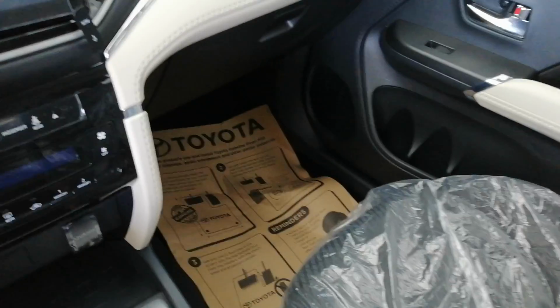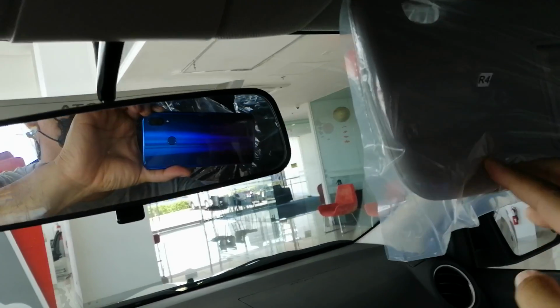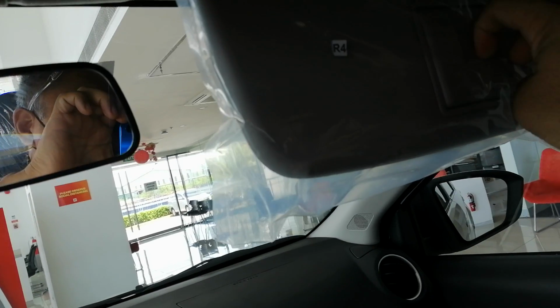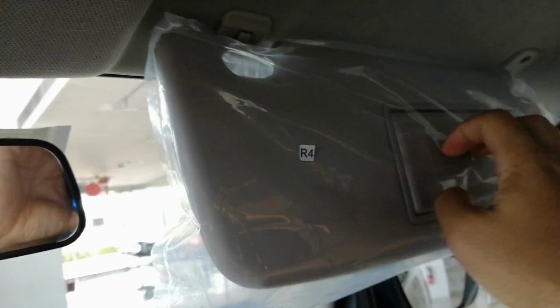Okay. Passenger airbag, sunglasses. Put your sunglasses there. Map light and card holder. Yes, there's a card holder in here also. I should get this. And what's nice is the vents. They have air vents up here, so that's kind of nice for your back passengers. I forgot there's air vents up here also.